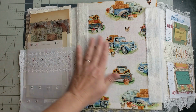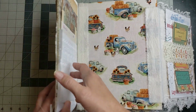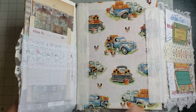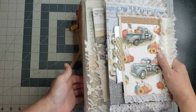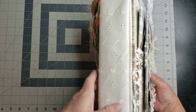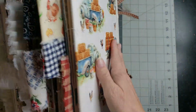That's a collaged page. And then I just left this because I wanted to give you the option to do with what you wanted. I wanted the fabric to show because I love this fabric. So I thought you could decide if you wanted to add a pocket to it or not. And that is the spine with that beautiful vintage eyelet lace. And the back of the journal also has that fabric on there.